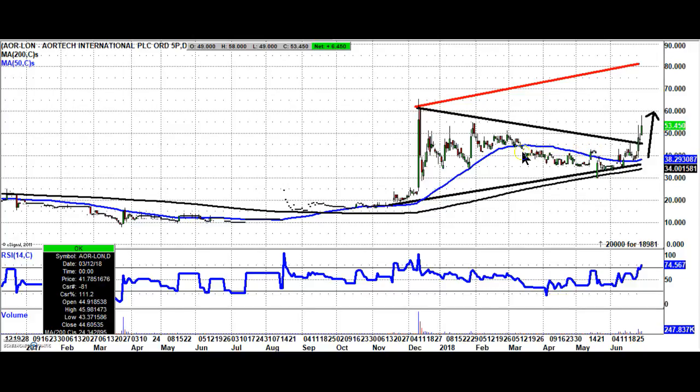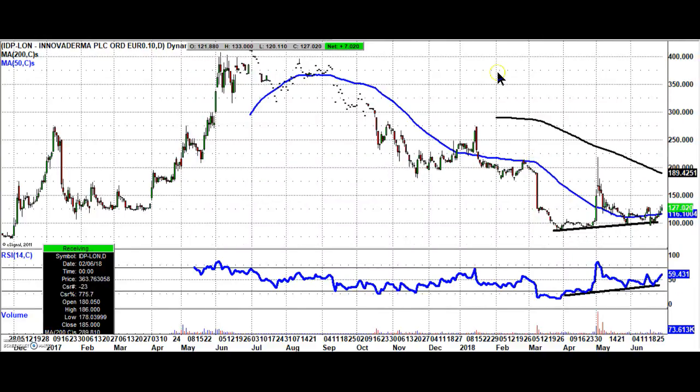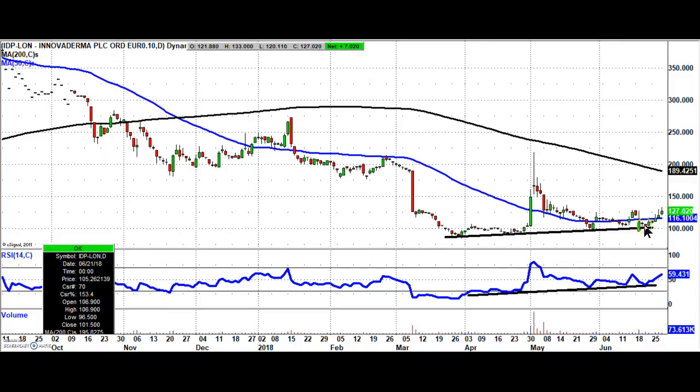Onto a stock which is another sort of half lap of honour, I suppose. It's moved quite well over the last few days, Innovaderma. Here you can see that suspicions that the shares were going to break through the 50-day average proved to be correct. Main resistance now really around the 130 zone, so I suppose we want to see the stock through the 132, 133 level on an end-of-day close basis, or preferably an end-of-week basis, and that would then open up the prospect of a retest of May resistance and the 200-day line at 189.